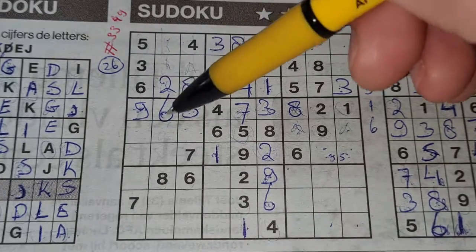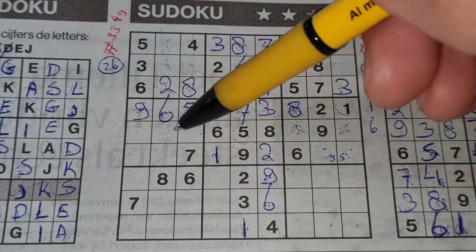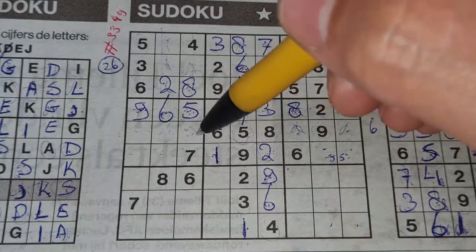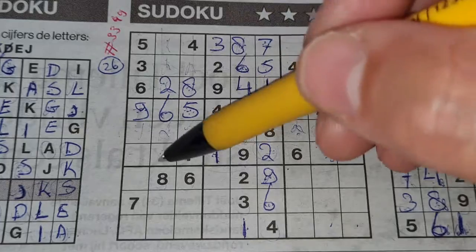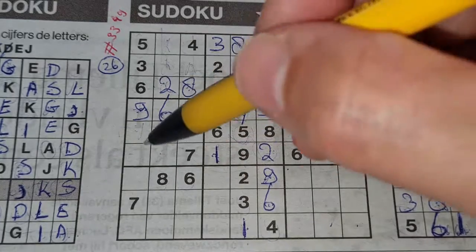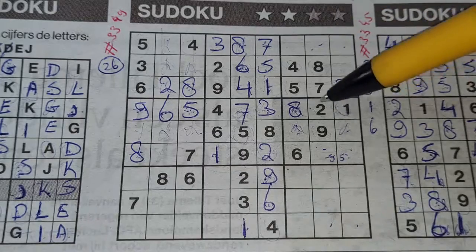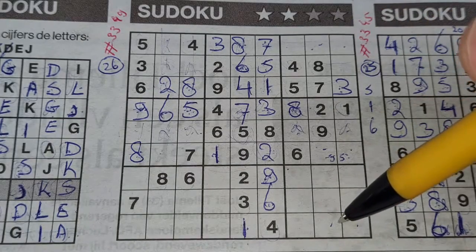4, 5 missing numbers in this big square. One of the missing numbers is an 8. We see an 8. No 8 in these 3 boxes. Here an 8. No 8 in those 2 boxes. So 1 box left for the 8. Should be there. Do we have all the 8s? No.